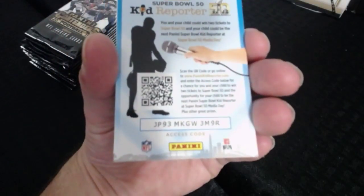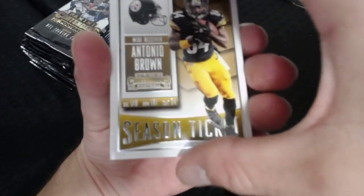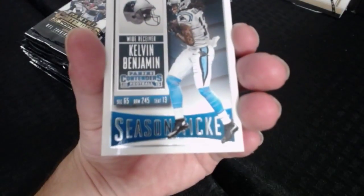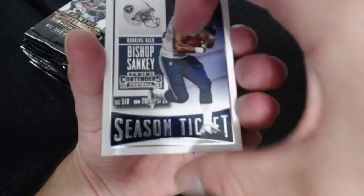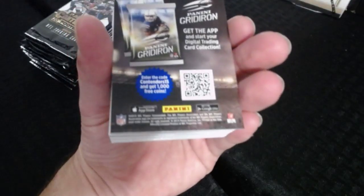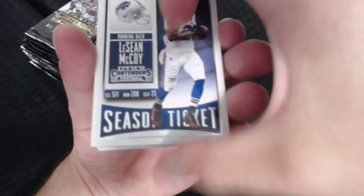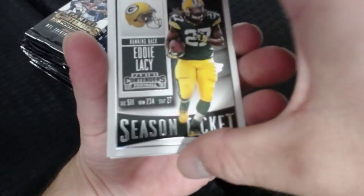That's for Tampa Bay. A kid reporter. Behind that. Right. Pack number three, Antonio Brown. Marquise Lee for the Jags. Kelvin Benjamin has looked decent this year. Bishop Sankey for the Titans. Another die cut behind that. T.Y. Both die cuts have been indie so far. Well, the Colts, I like them though. Maybe a little gridiron. That's Shady. Going cheeseburger for Green Bay.